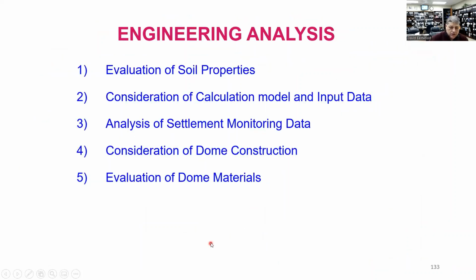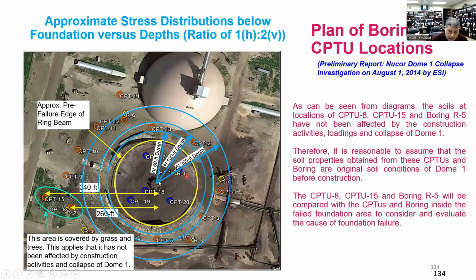So engineering analysis: evaluation of soil properties, consideration of calculation model and input data, settlement analysis and monitoring information, consideration of dome construction, evaluation of the dome materials. That was the engineering analysis. Here's the dome. That's the failure edge, the yellow. And the blue ones are stress values. This is the stress right here. Stress at 50 feet deep. That's where the limits of stresses are.